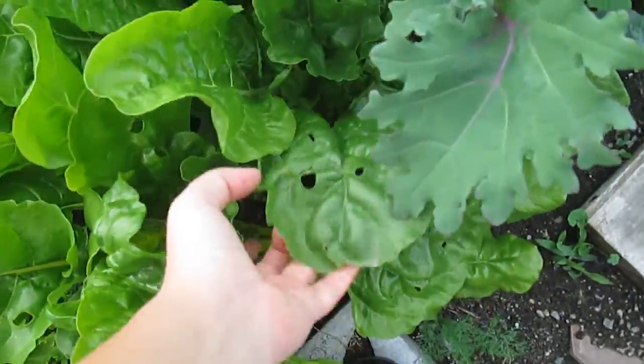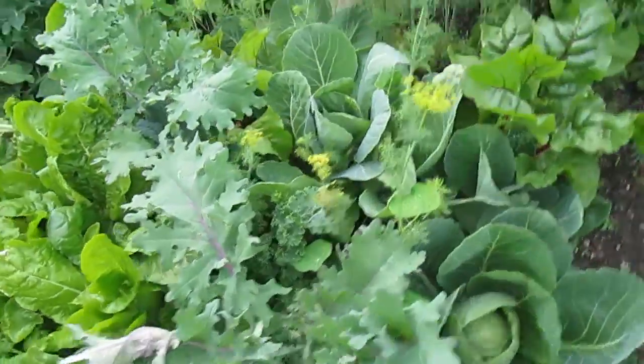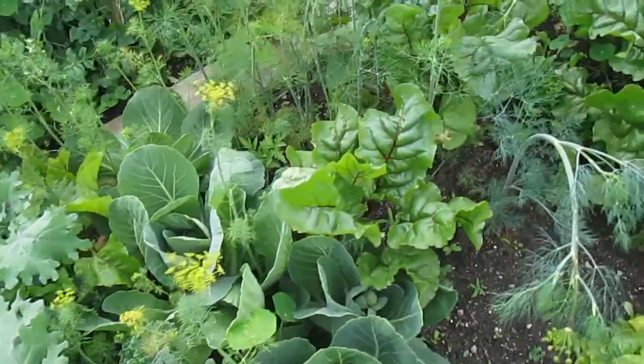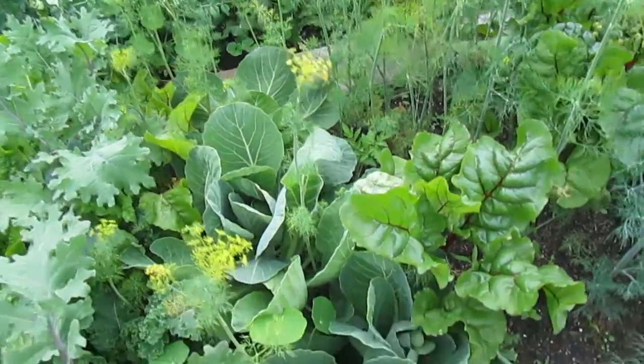Something's eating the chard as well. I really need to get some beer up here for a beer trap. That's the ticket. I'm pretty sure I've got a slug problem. One little tomato buried in there. He's a self-starter. I didn't plant him, so I'm going to just leave him, see how he does.